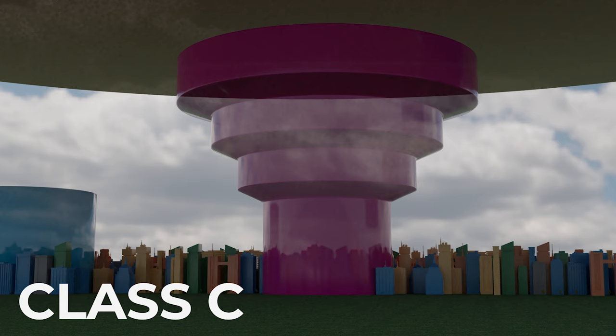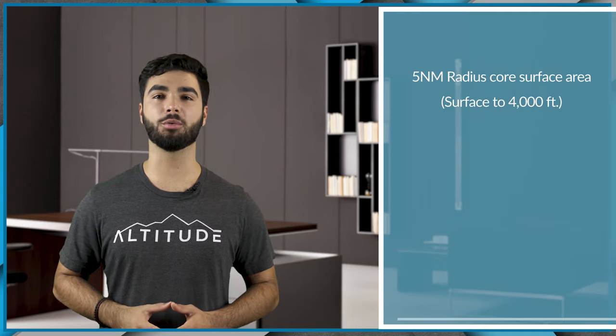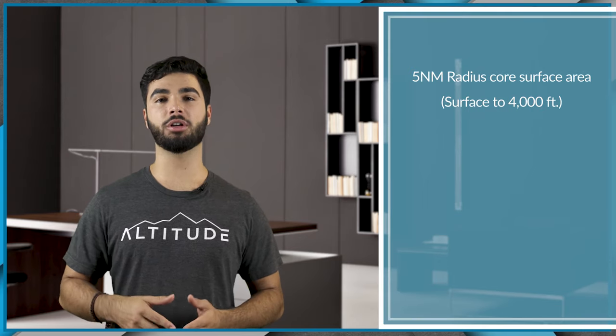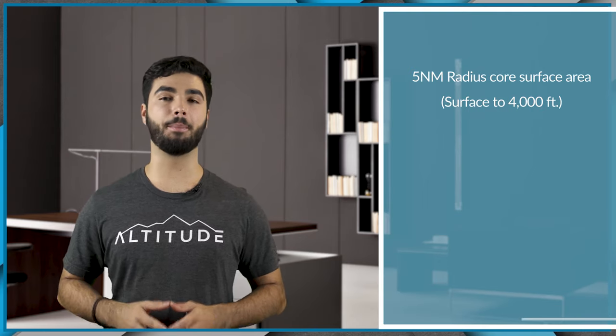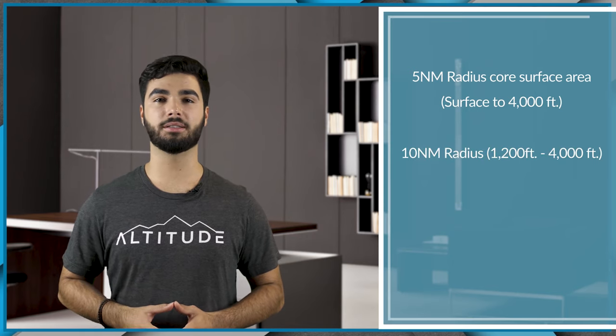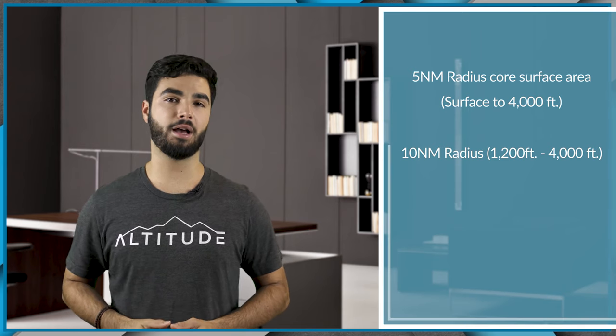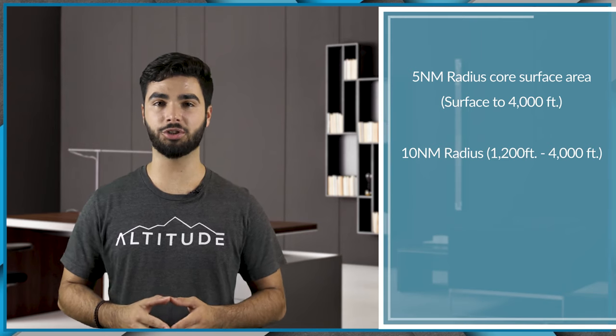Now, Class C airspace surrounds major airports that aren't quite as busy as the airports in Class B airspace. Class C airports include Oakland, Fort Lauderdale, Orlando, and Chicago Midway. As a general rule, Class C airspace usually consists of a 5 nautical mile radius that extends from the surface up to 4,000 feet above the airport elevation, and a 10 nautical mile radius that extends no lower than 1,200 feet up to 4,000 feet above the airport's elevation.